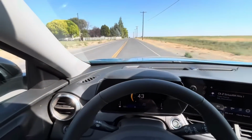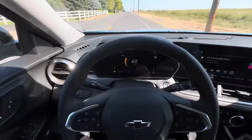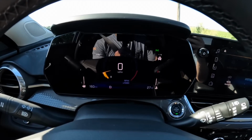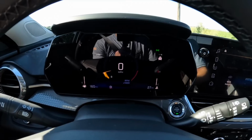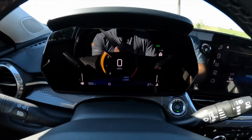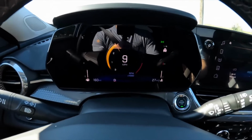And let me get to the private road, show you what this does 0 to 60. 0 to 60 in the Chevy Trax. Traction control is off. Density altitude puts us at a mile above sea level. So this turbocharged engine is down on power, probably about 10%. Do a little bit of a brake rev. Let's see what it can do. A little bit of wheel spin.